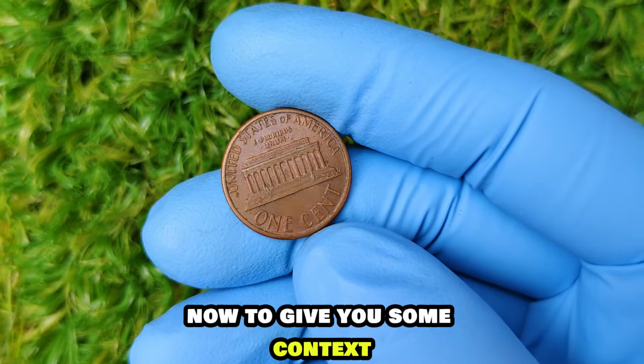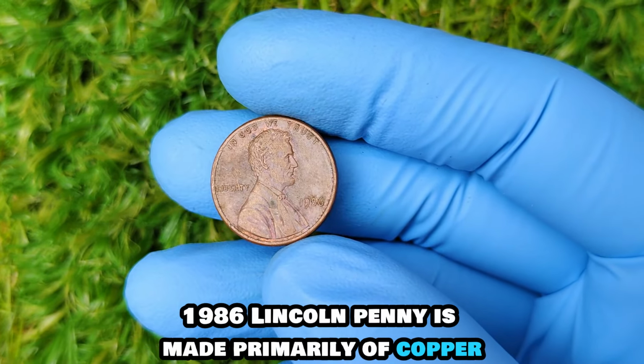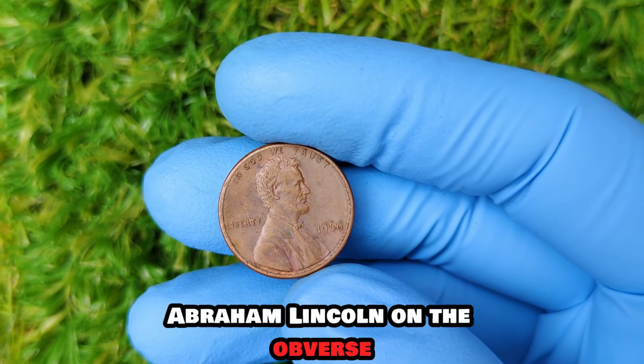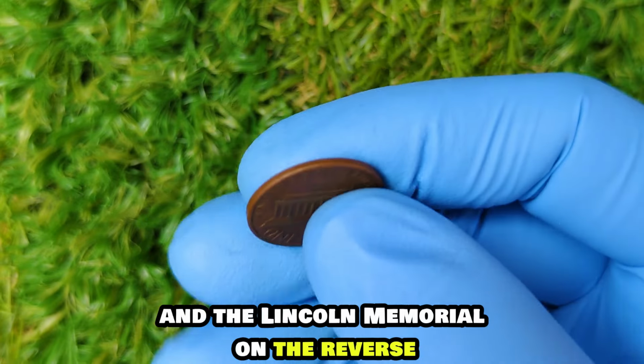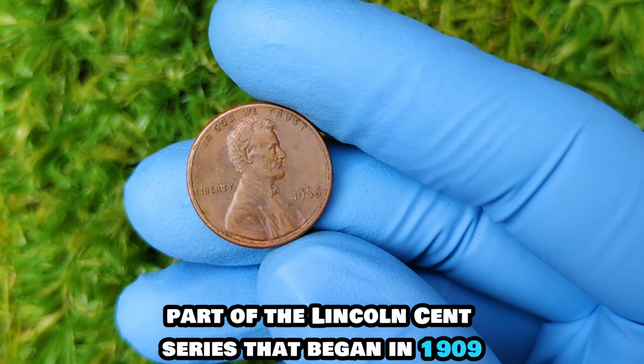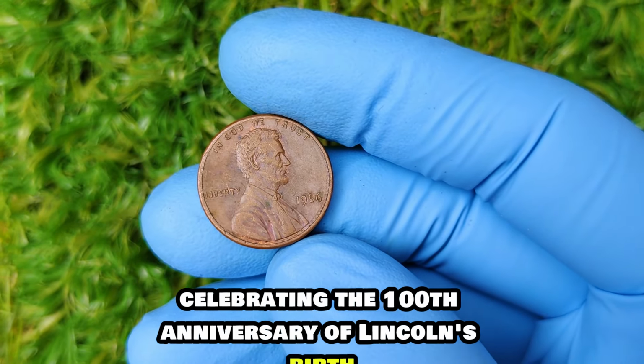Now, to give you some context, the standard 1986 Lincoln penny is made primarily of copper-plated zinc and has a design that features President Abraham Lincoln on the obverse and the Lincoln Memorial on the reverse. This coin was part of the Lincoln Cent series that began in 1909, celebrating the 100th anniversary of Lincoln's birth.